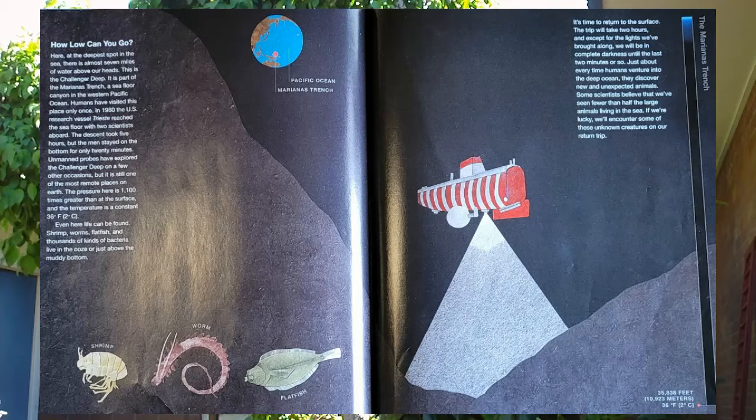It's time to return to the surface. The trip will take 2 hours, and except for the lights we brought along, we will be in complete darkness until the last 2 minutes or so.